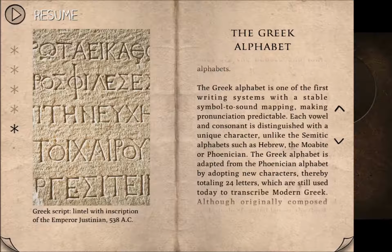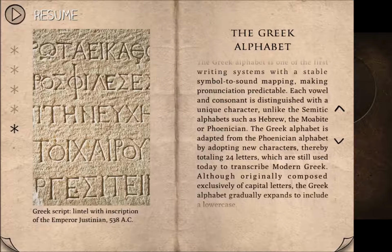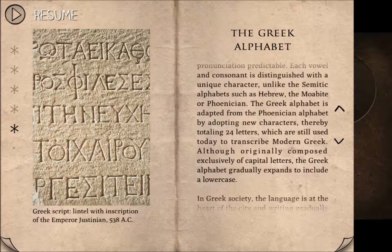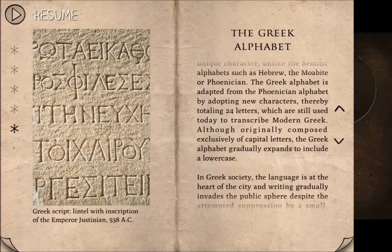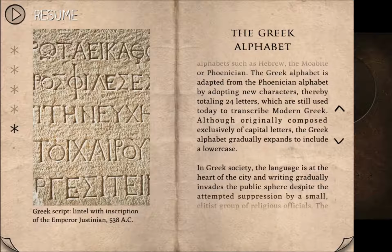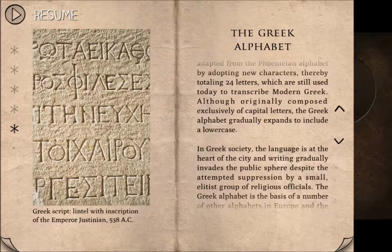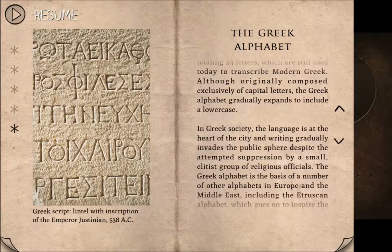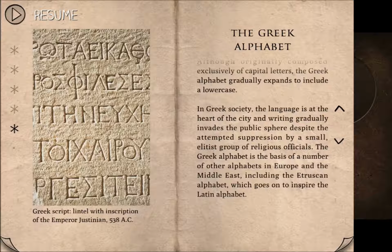Each vowel and consonant is distinguished with a unique character, unlike the Semitic alphabets such as Hebrew, the Moabite, or Phoenician. The Greek alphabet is adapted from the Phoenician alphabet by adopting new characters, thereby totaling 24 letters, which are still used today to transcribe modern Greek. Although originally composed exclusively of capital letters, the Greek alphabet gradually expands to include lowercase. In Greek society, the language is at the heart of the city, and writing gradually invades the public sphere despite the attempted suppression by a small, elitist group of religious officials.